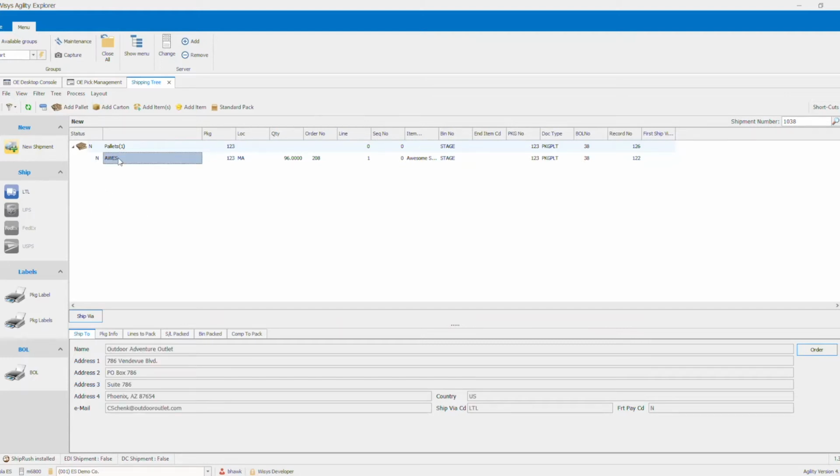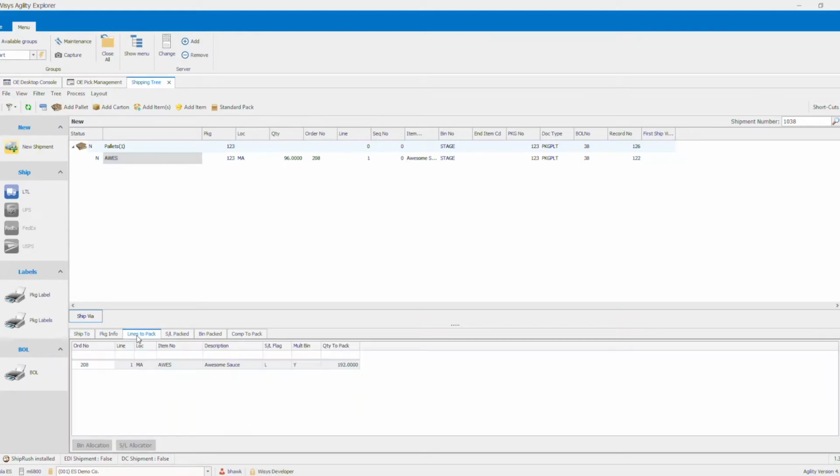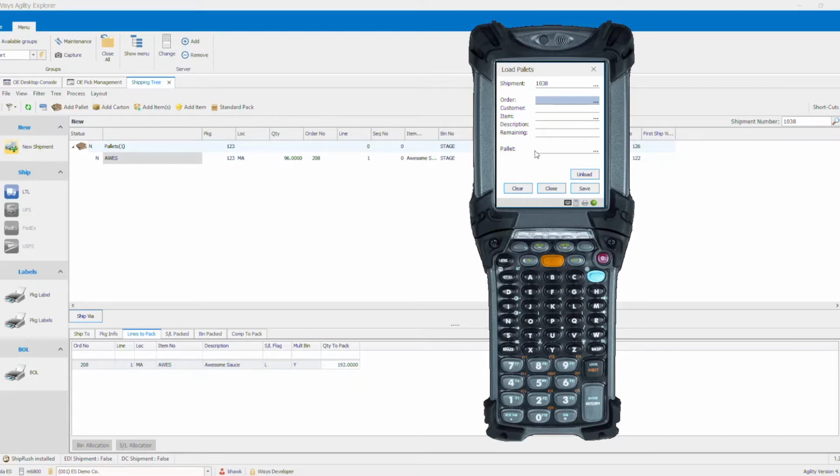Down here at the bottom, it shows me lines to pack. So I can look and see how far I'm through with this particular shipment. 92 are left to go, 192 cases. So let's go back to the handheld, and I'm going to scan the same order. It could default if I needed it to. I'm going to go ahead and scan and then hit the pallet. I'm going to do the same thing again. And I'm going to scan the last pallet.